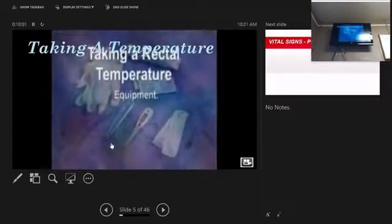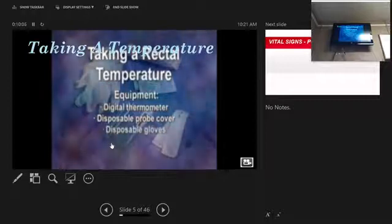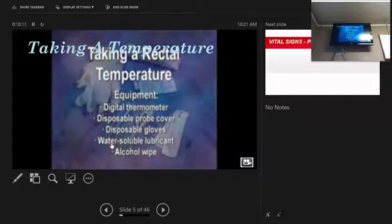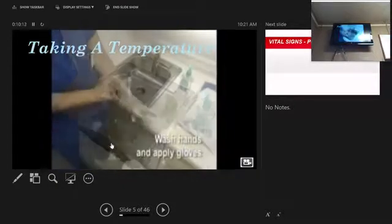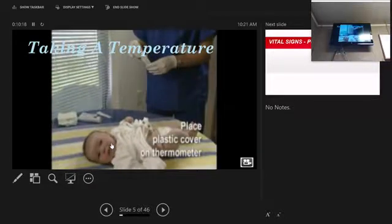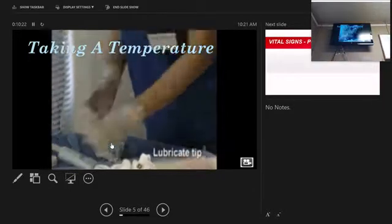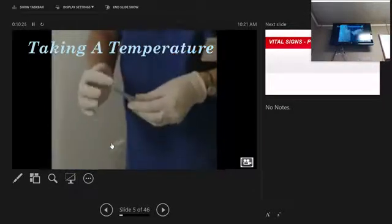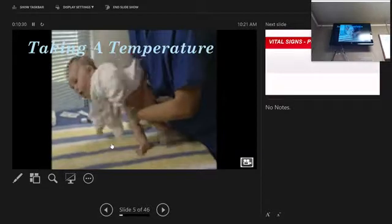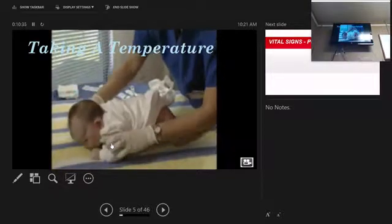Rectal temperatures may be taken for infants and small children. For this procedure, you will need a digital thermometer, a disposable cover, disposable gloves, a water-soluble lubricant, and an alcohol wipe. Wash your hands and apply the gloves. Tell the client what you plan to do. Place the plastic cover on the thermometer and lubricate the tip with a water-soluble jelly. Do not use petroleum jelly. Position infants on their abdomen and adult clients on their side. Do not expose them any more than necessary.